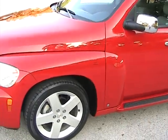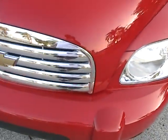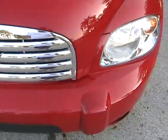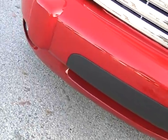Let's take a closer look here. The front lights are in great condition. No discoloration at all. Grille's in great shape. It's chrome, beautiful look. This car also has fog lights on the bottom here. It's a nice feature.